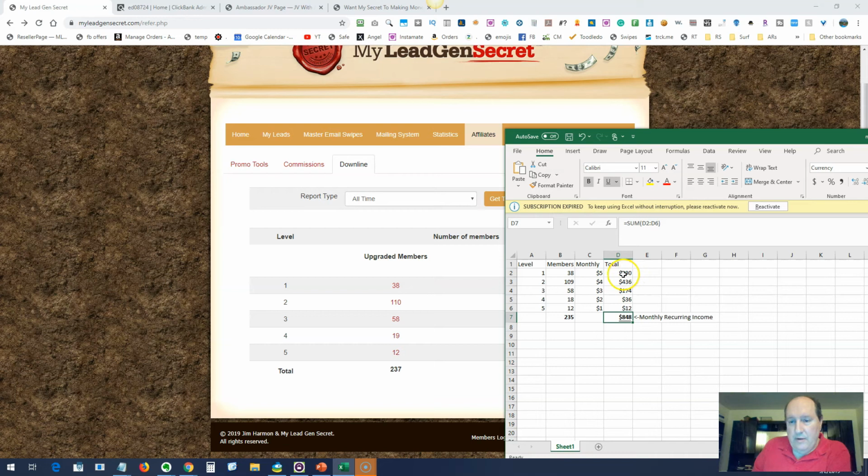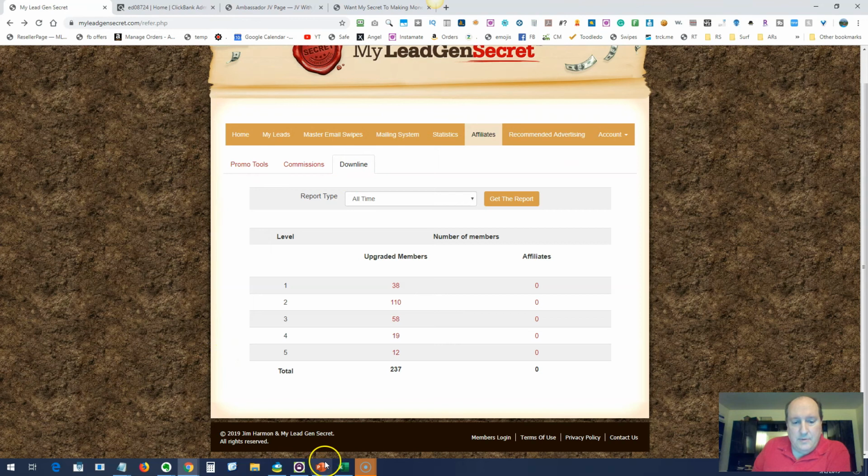And that's the key thing about the compensation plan for this thing. But again, that's totally optional. If you just want to use it to send emails, that's fine.